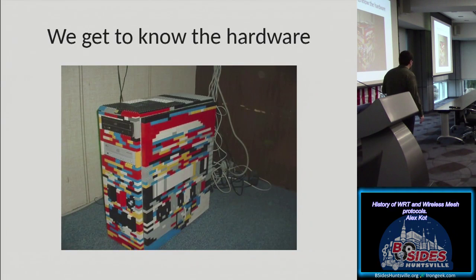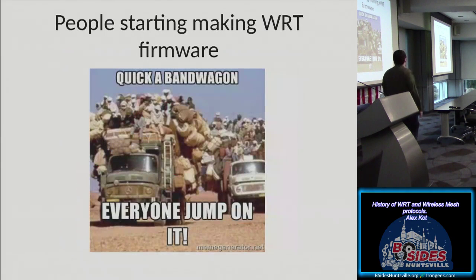So that essentially started a bandwagon effect. Everyone started jumping on board. They all wanted to create their own version of a WRT firmware. They liked the fact that you could run a 4 meg Linux operating system that has all the router capabilities, features, and whatnot.